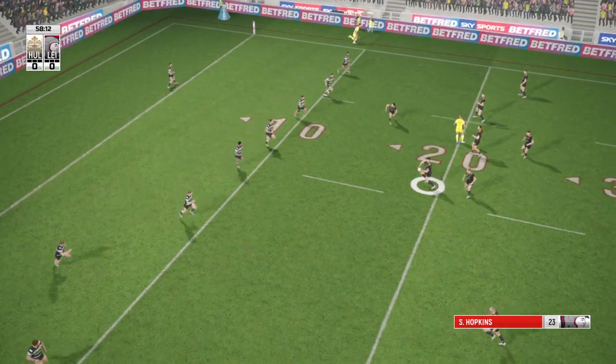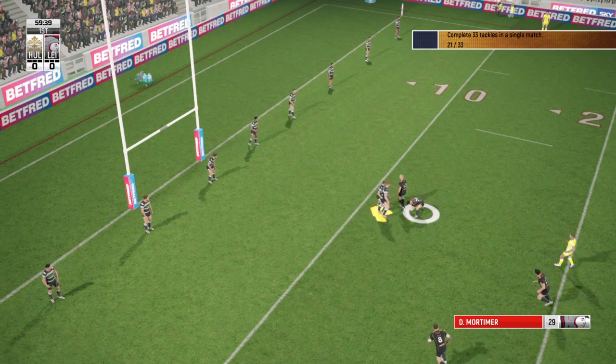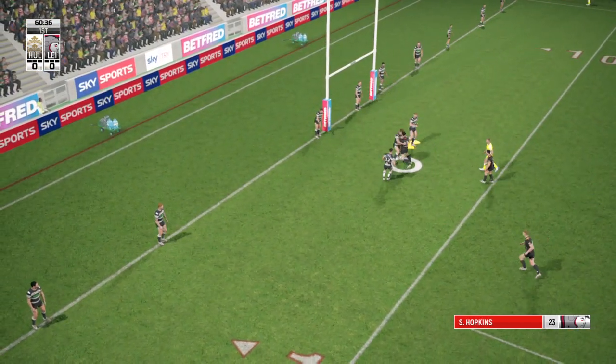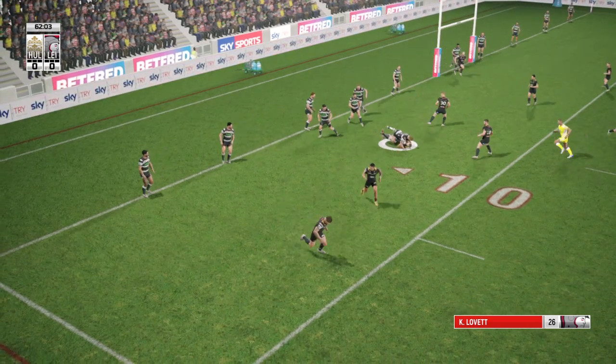He restarts with a tap, quick with a pass. Stewart! He's held there, clearing now. That's one, move! Puts in a short pass. Hopkins. No. He'll have to play the ball after that tackle. Oh, nice work. Short pass. Hutchison. Not three. Far away.